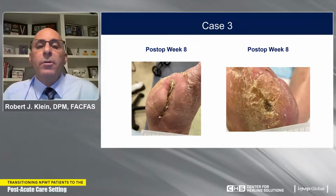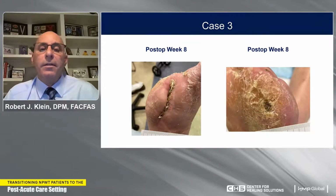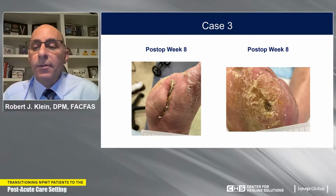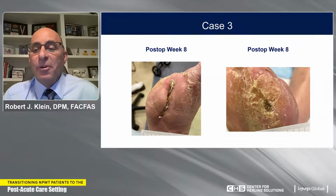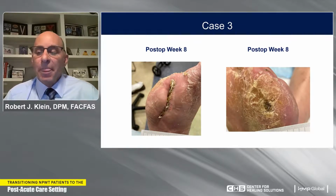This is the patient at post-op week number 8. His surgical wound is completely healed. The diabetic foot ulceration is healed. I apologize for the dry skin. I should have moisturized his foot prior to taking these photographs, but I didn't, and he has some dry xerotic skin, but ultimately the patient did go on to closure. He was fitted for a diabetic shoe and a custom insole, and he's doing well.